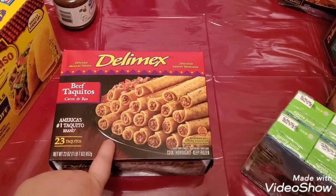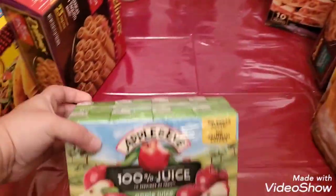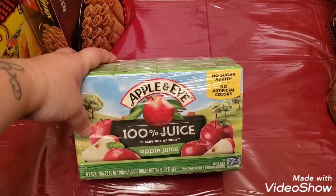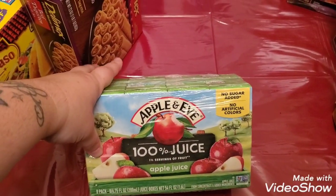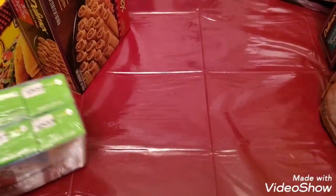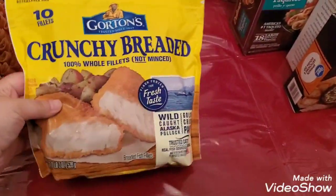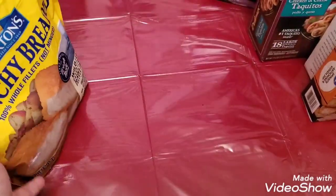Then I got some beef taquitos. I like to have these when I'm entertaining, just a quick, easy little appetizer. I got some apple juice. This was another item that's been very hard for me to find. It's been sold out my last two orders. So finally got some apple juice for the kids' lunches. We had this for dinner the other day and it was really, really good. So I got another one to replace it.